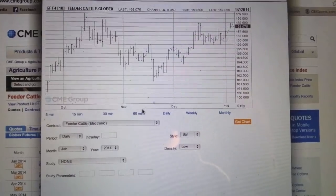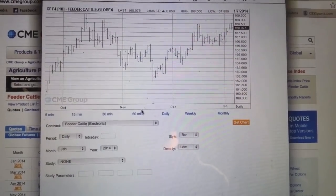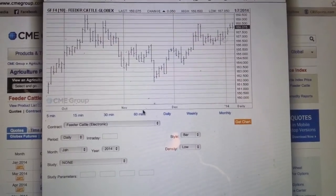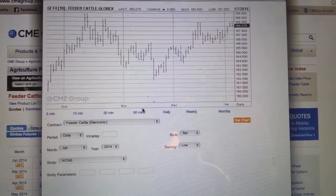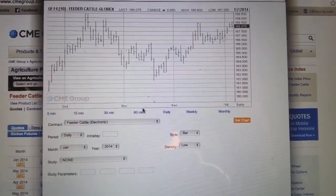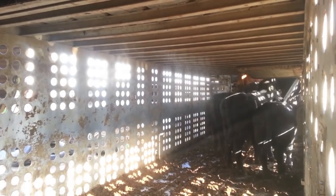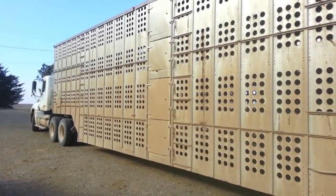The cost of what you pay for the cattle is extremely important. If you pay too much and the markets go down when you sell, you will lose money. But if you don't buy any cattle, you will lose the opportunity to make anything at all. The cattle are purchased either from our local sale barn or from independent buyers around the area.